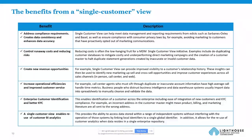So one of them is address compliance to meet reporting from edicts such as Sarbanes-Oxley and Basel, as well as consumer privacy. Creating data consistency and enhancing data accuracy. Very important and sometimes overlooked in different institutions. Controlling costs and reducing risks is something that it's hard to quantify sometimes, but obviously MDM gives you the ability to make sure you deduplicate data.